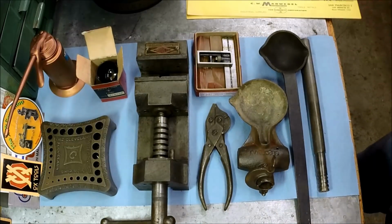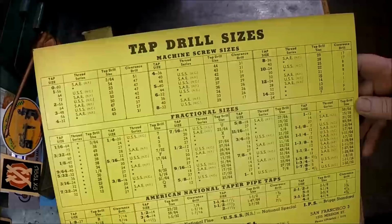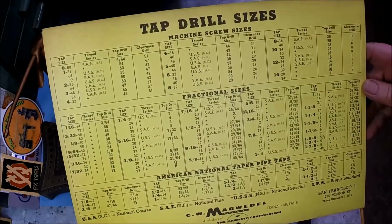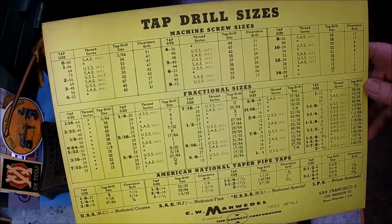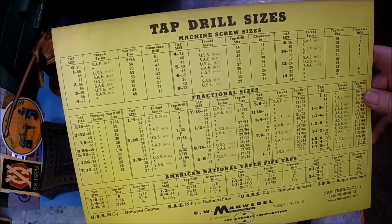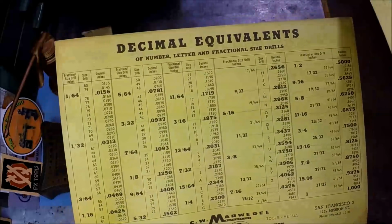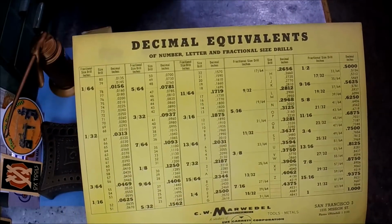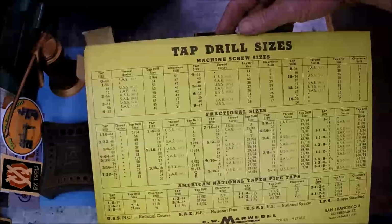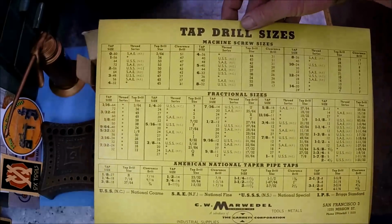And then here's a, see if I can get it in frame here. So this is a C.W. Mardwettle, hopefully I'm pronouncing that right, tap drill chart. I grabbed two of them. On the backside is the decimal equivalents. So it's a really, really cool looking, nostalgic type chart. That'll look good on the wall.